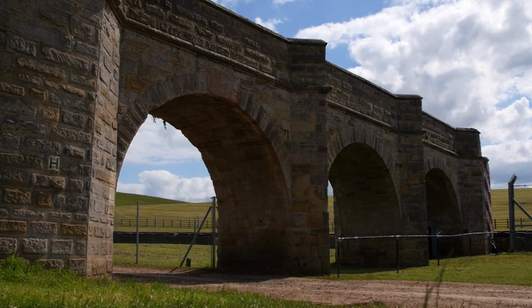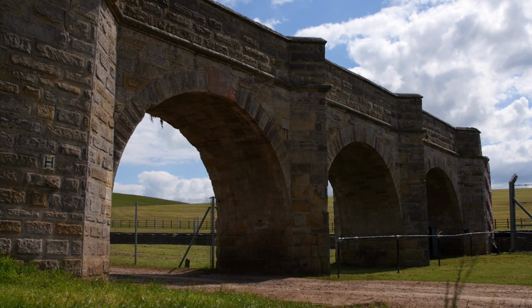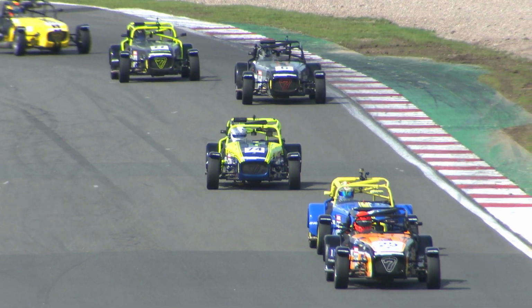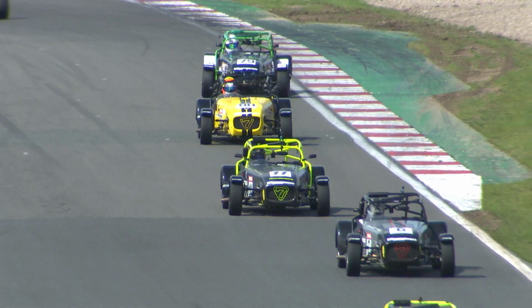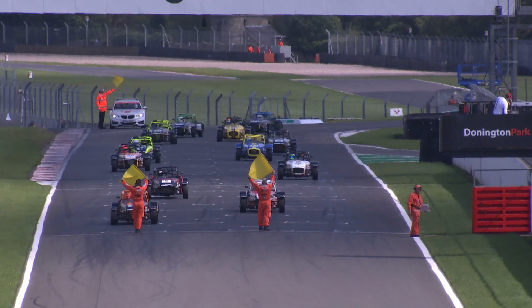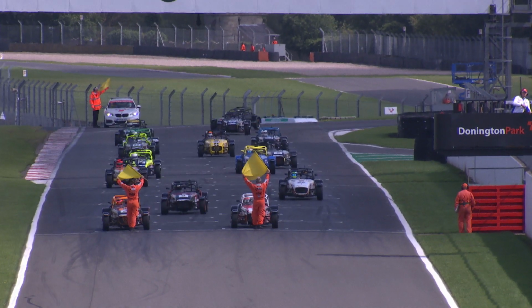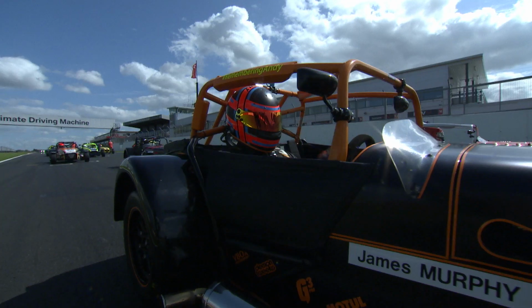The Donington Park circuit in Leicestershire plays host to the next round of the Motul Caterham 7 270R Championship. This is a circuit that always produces spectacular racing, and with the slipstreaming action we've enjoyed all season long from these drivers, we're expecting much more of the same over the two races this weekend.